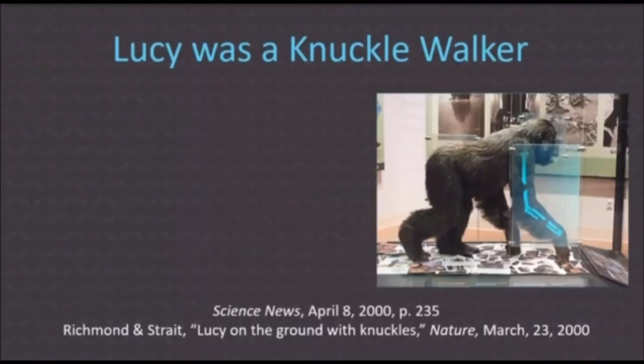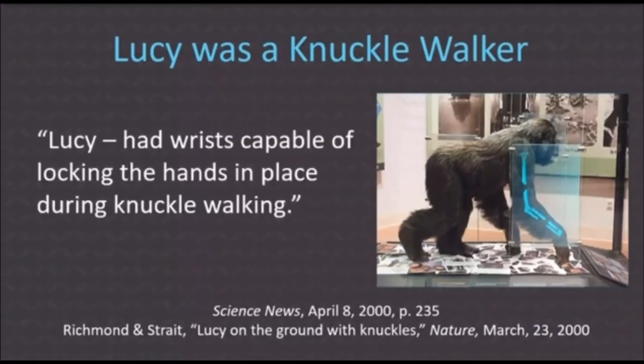Lucy on the ground with knuckles. Lucy had wrists capable of locking the hands in place during knuckle walking.